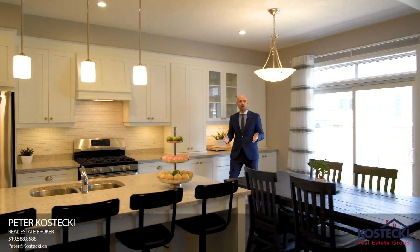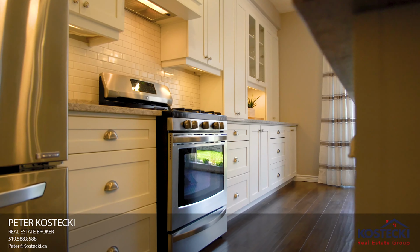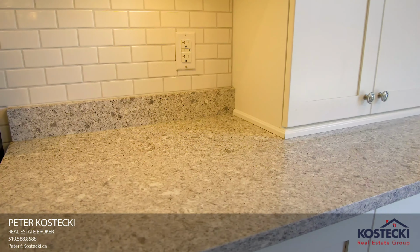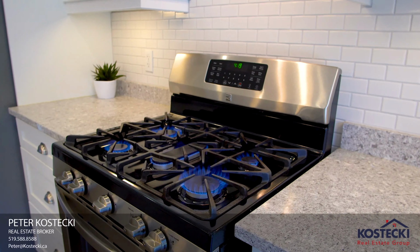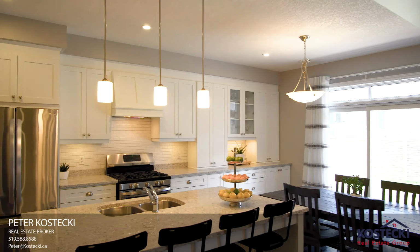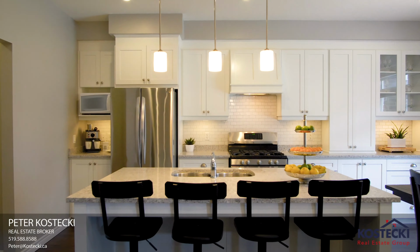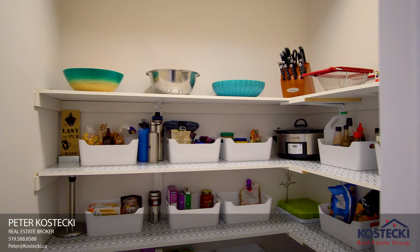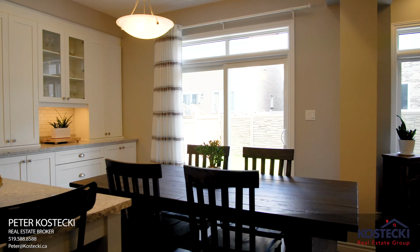Number six, gourmet kitchen. This impressive gourmet kitchen has everything you need. An abundance of storage space, quartz countertops, subway tile backsplash, stainless steel appliances including a gas stove, and an oversized island complete with double sinks and breakfast bar. There's also a walk-in pantry and a spacious dinette with a walkout to your backyard.